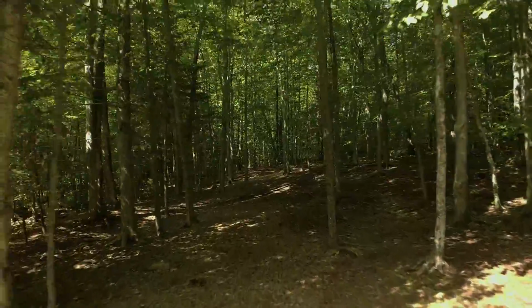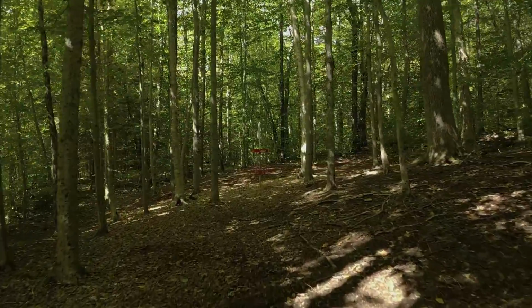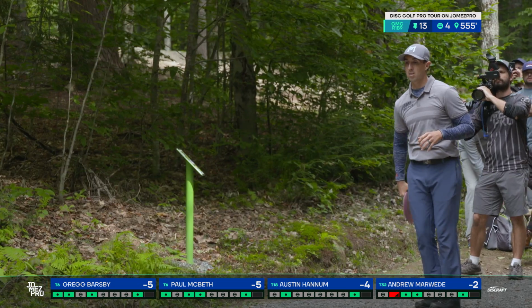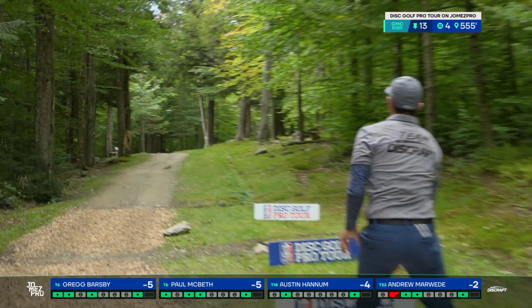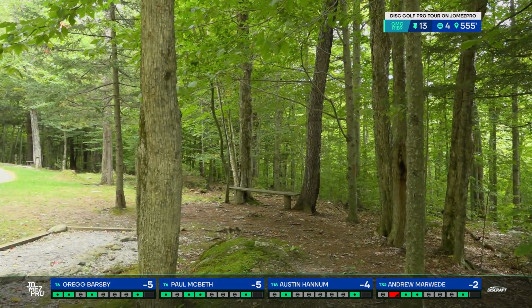If you're not in the middle, you might be in trouble because it's pretty hard to get as deep into this tunnel as you'd like from a less than ideal angle. Yeah, just a normal overstable driver sidearm here doesn't do the trick. You want something that stays straight and pushes that left side. Uh-oh. And McBeth has pushed it a little bit too far left side.